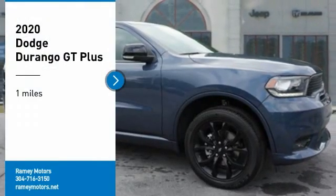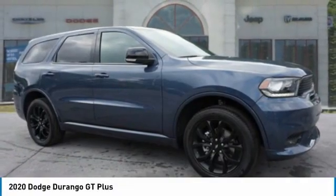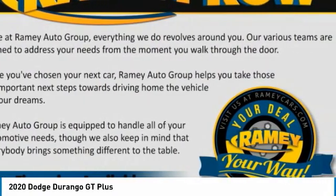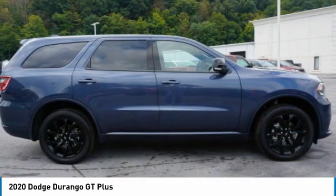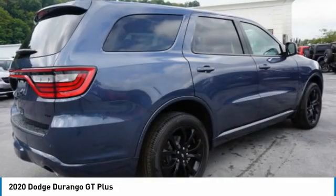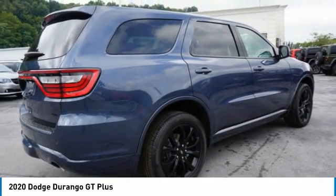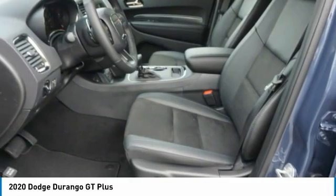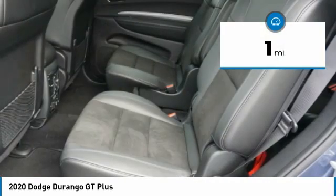Come test drive the 2020 Durango. The Durango allows you and your family to travel in style and comfort. It offers more interior room than most midsize SUVs and has an available third row of seating. Underneath are sturdy body-on-frame mechanicals and the option for a powerful V8 engine. This vehicle has less than 100 miles.